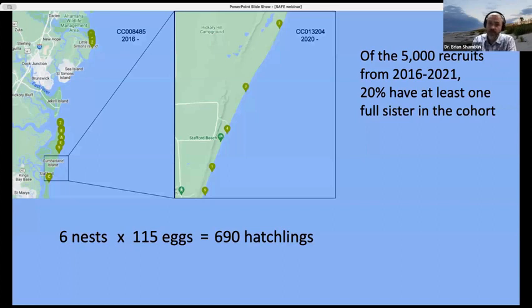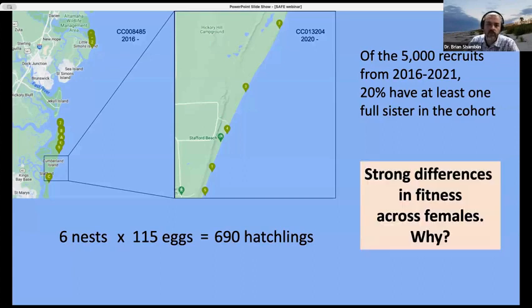Also, remember what I just said about multiple paternity. So all of these things are going to draw this number down, but best case scenario, we're talking about 700 or so potential sisters hitting the water from one mom in a potential nesting season. The fact that we're seeing such a huge percentage of the population with sisters suggests that we may have really strong differences in fitness across these moms.